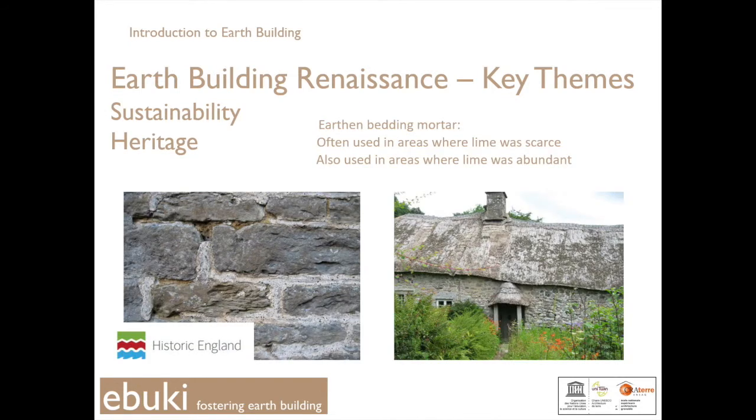I just wanted to say one other thing. This is one other building type that I haven't talked about, which we've never really thought about as being an earth building. But this is actually stone building. And stone building, when you talk to people, they say, oh yeah, that's lime mortar. And we know that a lot of stone building has a lot of lime mortar, but we also know that a lot of stone building has clay mortar with just a little bit of lime to protect the outside edge.